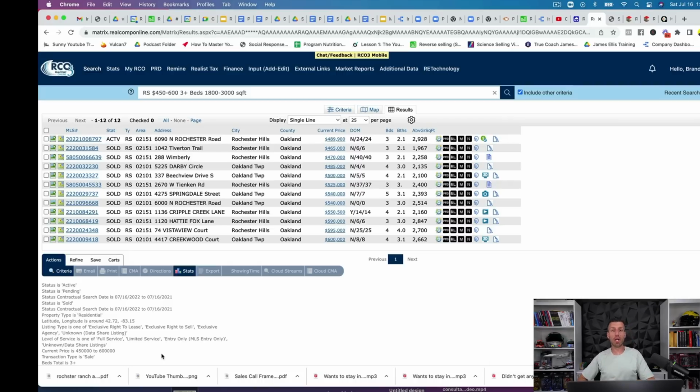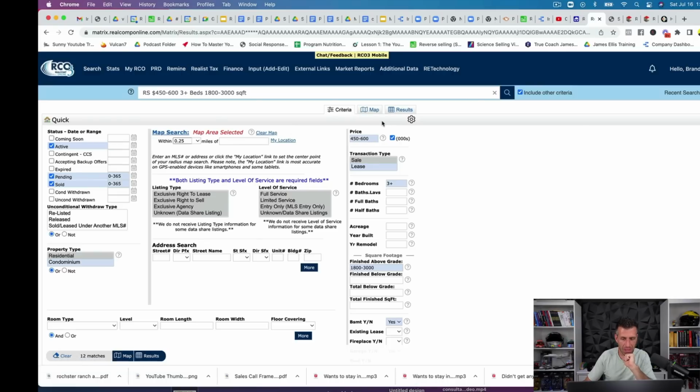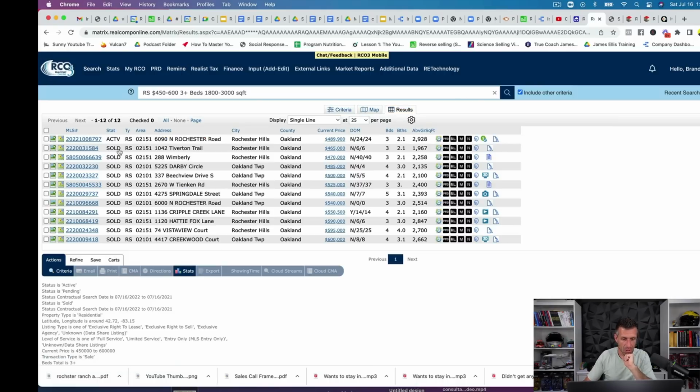All right, so now we're going to go through the comparable selection process, okay? So from a bird's eye view, we can see that these are all 3 and 4 bedroom homes. They're all inside of our square footage range. Our subject is just under 2,300. We've got 1 active. Did I pick pending? Okay, nothing is pending, which sucks because I like to have a pending, which tells us a lot. But we got quite a bit of solds, so this is really good.